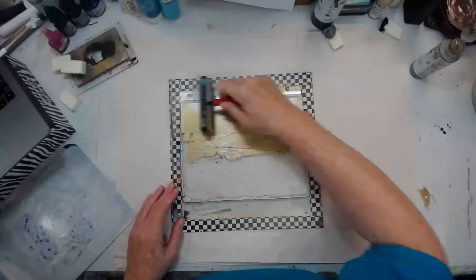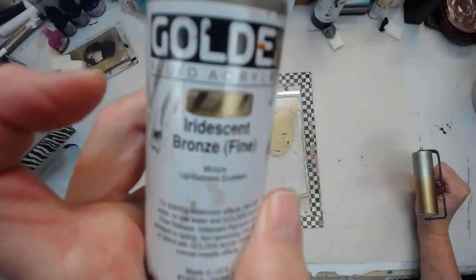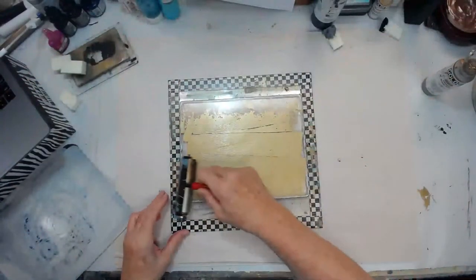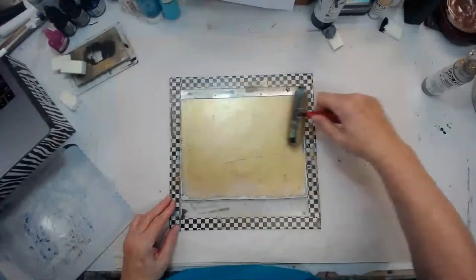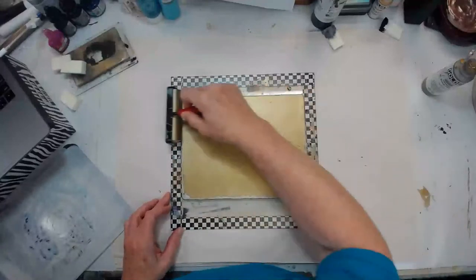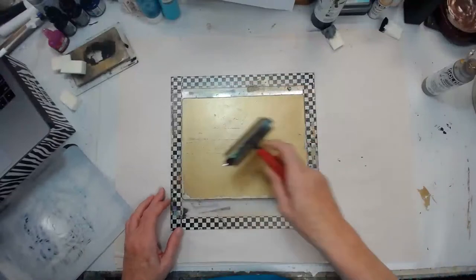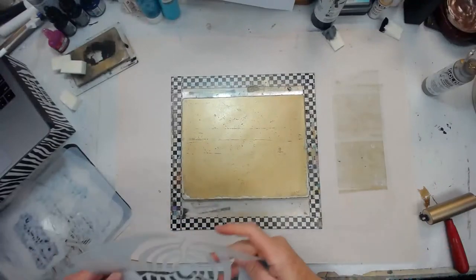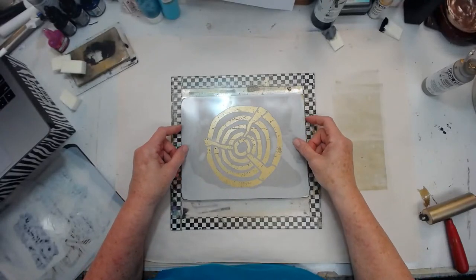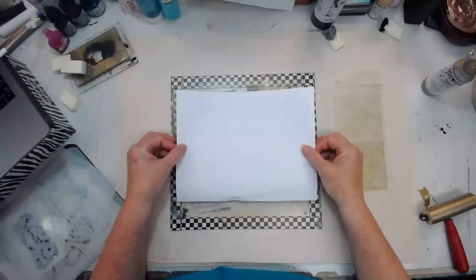So this is the Golden's iridescent bronze. It's a really cool color. It's not so yellow like gold. It's bronze. I don't know what's on my plate, but the paint is beading up. I'm going to have to wash my plate one of these days. Let's just drop this one down here. These are the 8x10, so they fit right on the 8x10 plate. And let's do that in the middle of this one.